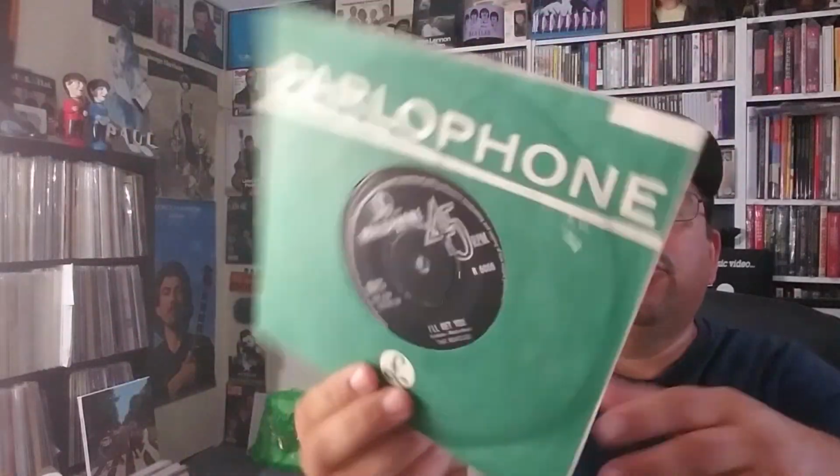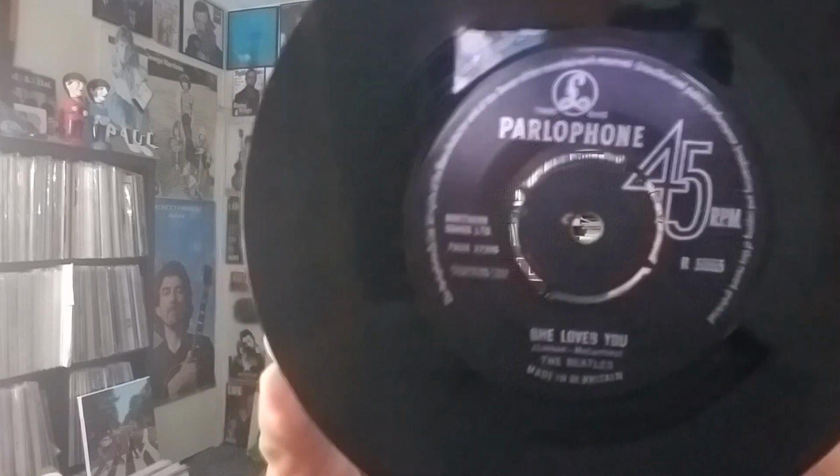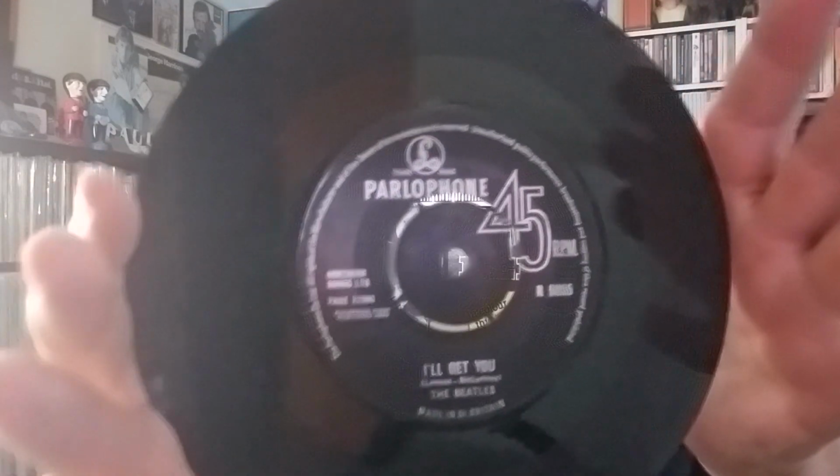I bought some 7-inch records here, and I'm going to start by showing you this one, which is still in plastic. I got these all at half price, by the way. There was a guy who was selling these things for half price. This thing was $10. This is an original copy of She Loves You and I'll Get You, and the sleeve is really in nice shape too. And I don't really have these. I haven't really been collecting these original Parlophone 45s, but eventually I'm going to have to get a full collection of them.